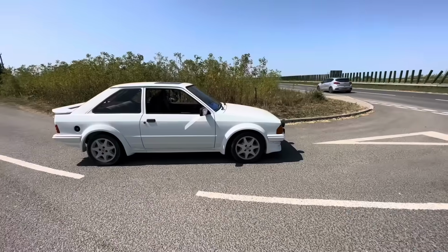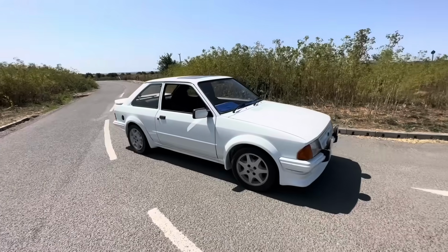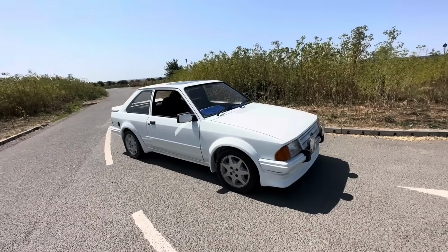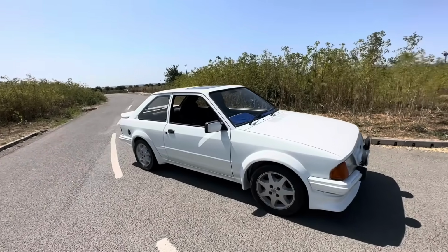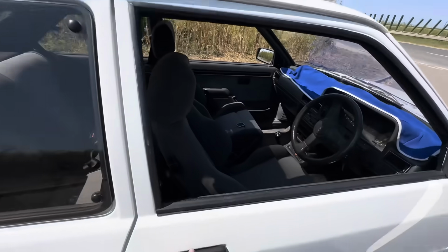Guys, what an absolute tour. I forgot to do the final cutting before we headed off. We are going to MOT and to have the tyres done. Honestly, the smile on my face, this brings back so many memories. I'm so glad I bought this car.